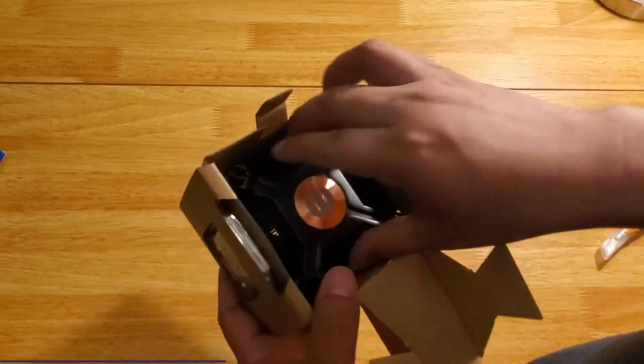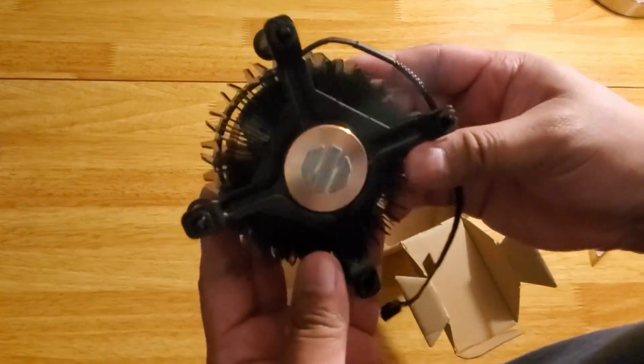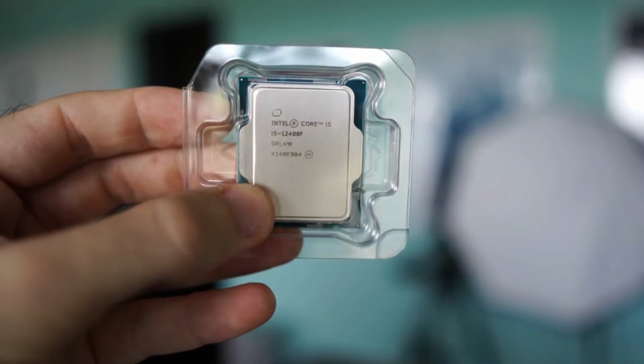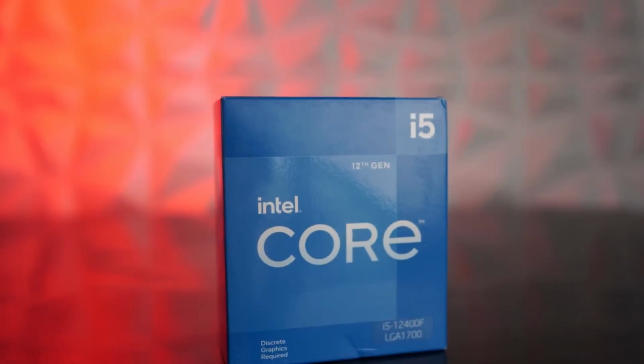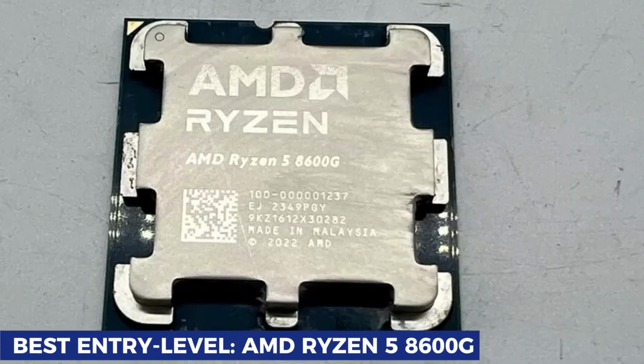Even better, it comes with a decent stock cooler included, but upgrading to a better aftermarket cooler is a smart move if you want even quieter, cooler operation. If you're building a budget gaming PC or a solid work-from-home setup, the Core i5-1240F offers fantastic bang for your buck.